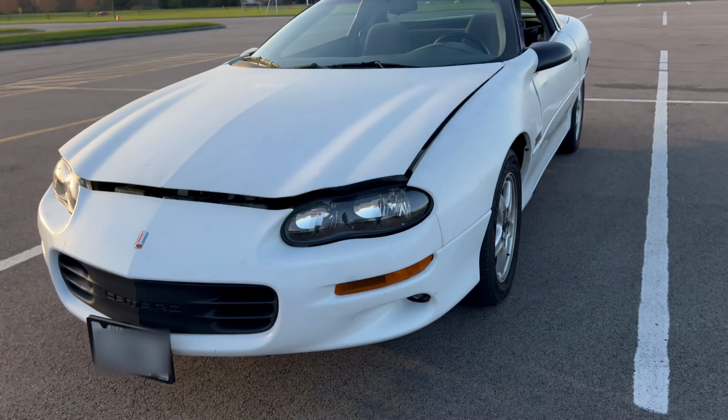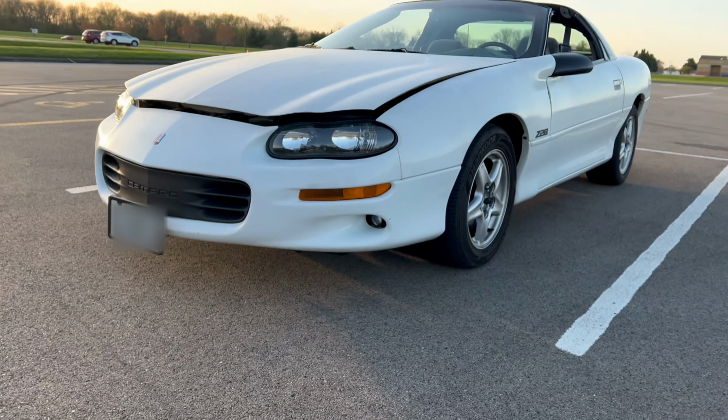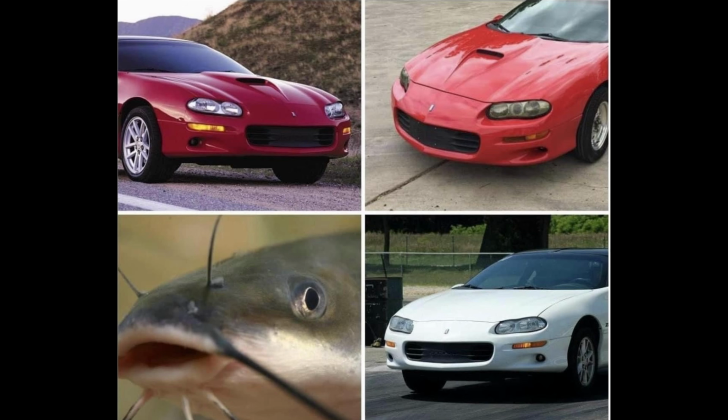The 98 Camaro did come with a facelift. This is known as the Catfish Camaro, and I really wanted a Catfish Camaro. I remember last summer I was out at a car show with my family, and I pointed at a Catfish Camaro and said, I really like those Catfish Camaros.